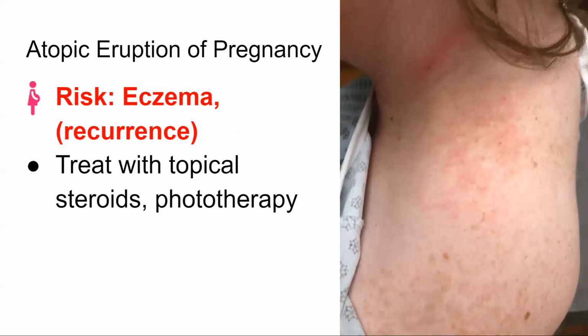So the only particular risk with it is that it suggests that the woman has an eczematous tendency, and that some other things in the future can bring that out as well, such as another pregnancy. So that's the only risk. Otherwise, you treat it like you treat other types of eczema, with topical steroids, maybe with phototherapy. So that's wavelengths of light that we shine on people's skin. We'll talk more about some of the treatments a little bit later.